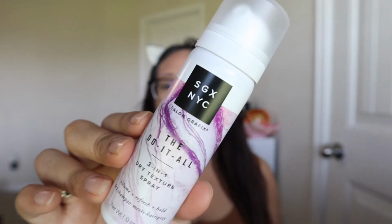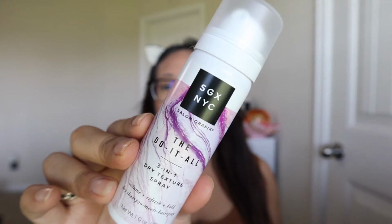Now for the next item, we have the SGX NYC Do It All Dry Texture Spray. It's for volume, refresh, hold, dry shampoo meets hairspray. Oh, that's very interesting. It states it's free of parabens, petroleum, sulfates, and gluten, vegan friendly, and not tested on animals. Revitalize next day hair with instant freshness, full of texture and volume for that perfectly imperfect, undone look. So I'm actually gonna give this a try right now.